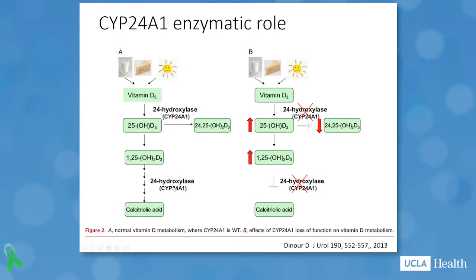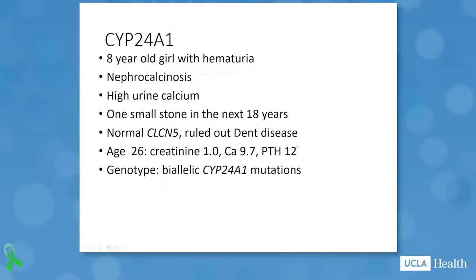But if you don't have 24-hydroxylase because you have mutations in CYP24A1, you wind up with high levels of 25D because you don't 24-hydroxylate it. You get high levels of 1,25, and those levels stay high because you cannot inactivate them. So these patients then have active 1,25D. They have increased levels. If they take vitamin D, they're particularly prone to developing hypercalcemia and increased urinary calcium excretion. The other phenotypic finding will be a suppressed PTH.